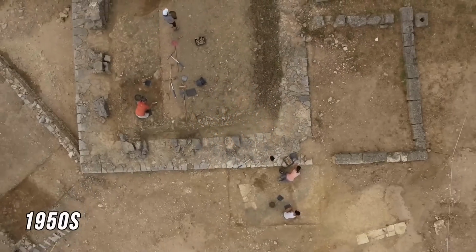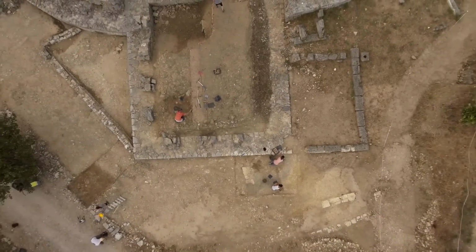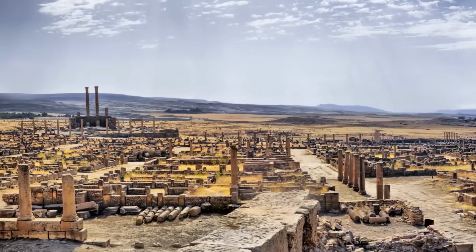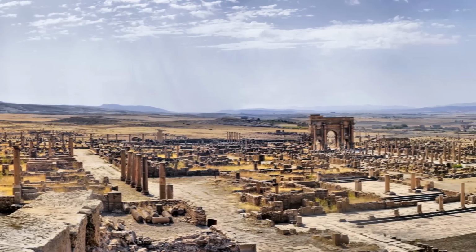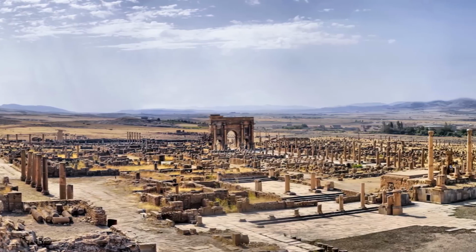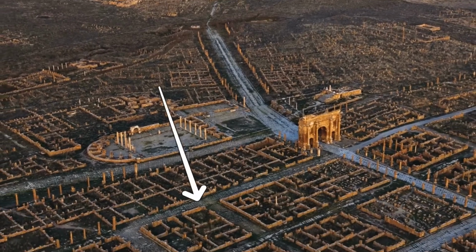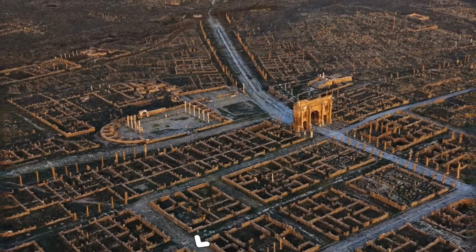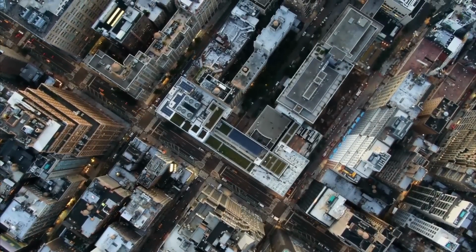It took 2 more centuries for archaeologists to fully excavate the city during the 1950s. The site covers a surface as large as 10 polo fields. The ruins reveal the full mastery of Roman city planning. All the streets meet at a right angle in what is known as an orthogonal grid. You can find the same layout in modern cities such as New York.